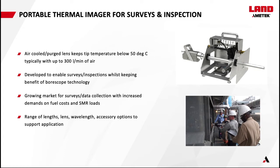Portable thermal imagers is something we started to look at a couple of years ago based on the demand from the industry to take surveys. And surveys are increasingly popular throughout the industry because of, number one, fear of overheating tubes, but number two, the need to increase the efficiency and balance the reformer or fired heater in real time.